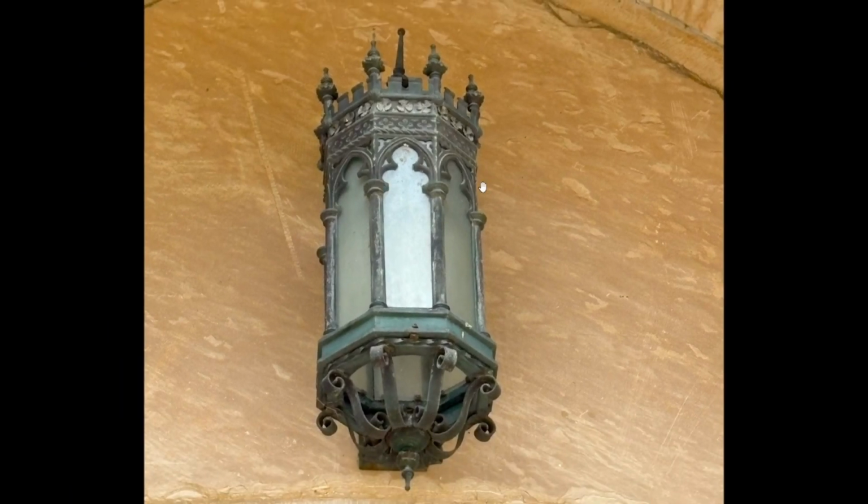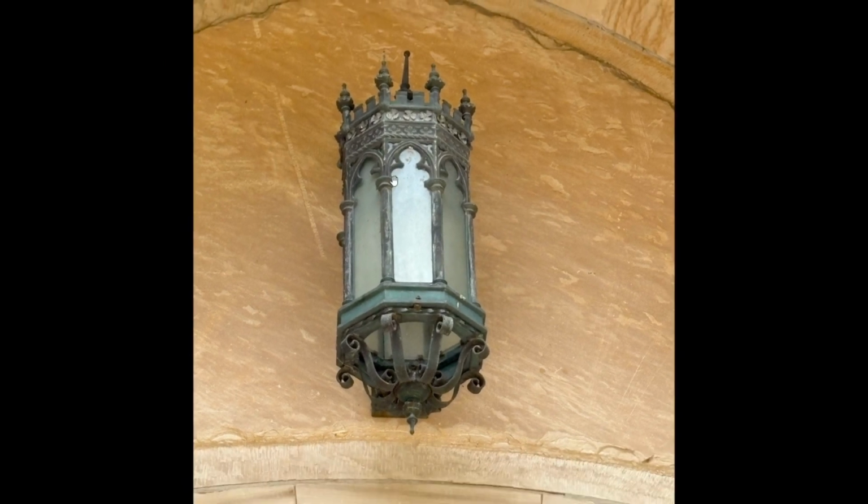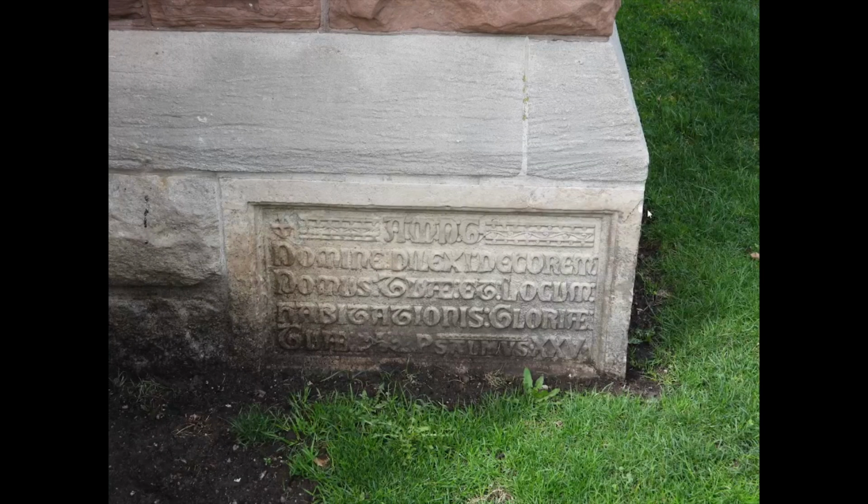Always fascinating when we see copper incorporated in these buildings, with it being a conductor and used as antennas in the transfer of electricity and energy there. So that was a very interesting thing I found here.